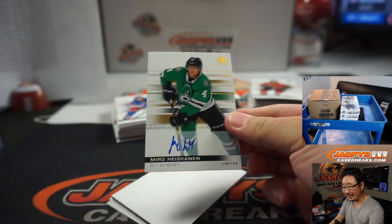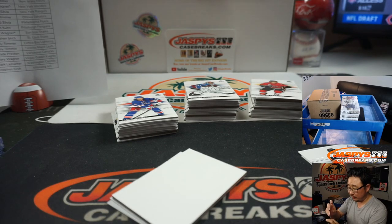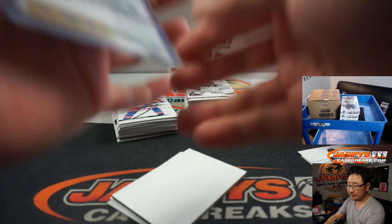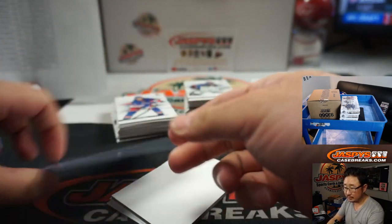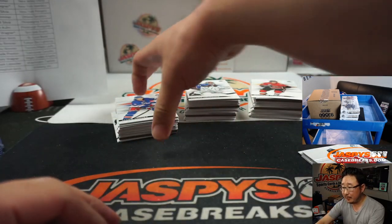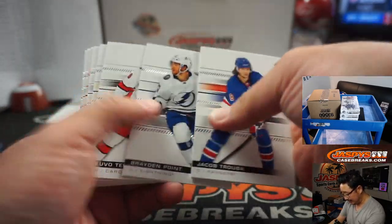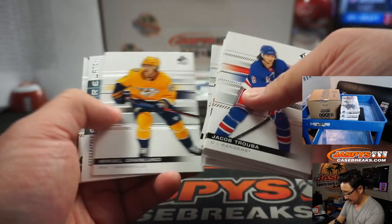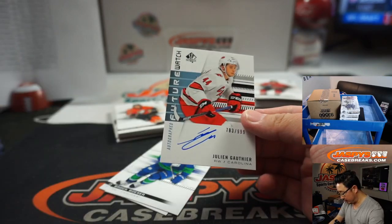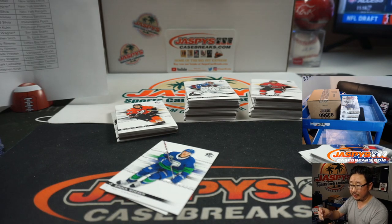There's Miro Heiskanen for the Stars. That'll be for Mark. Appreciate these great voices and their voice. George thinks that the play in best of five terms will have a bigger effect on the playoffs and the reseeding. There's Julian Gauthier for Carolina, to 999. That's for Michael, Carolina.